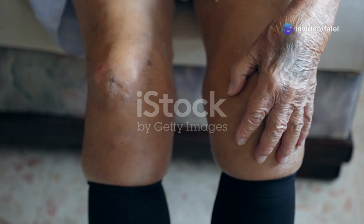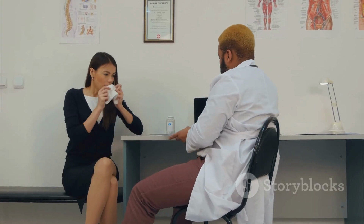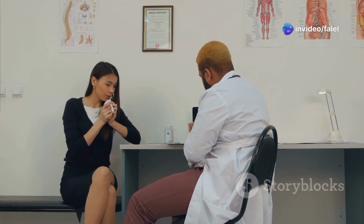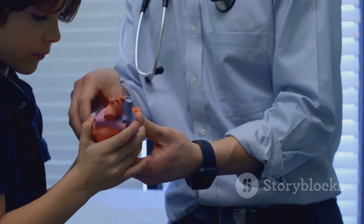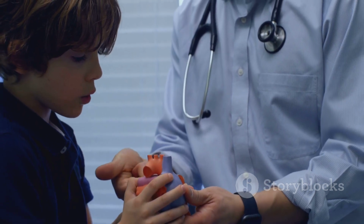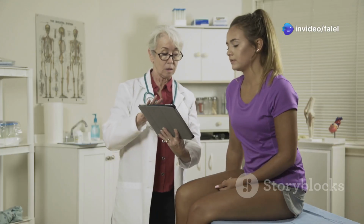Now that we know where edema can pop up, let's talk about what causes it in the first place. As I mentioned earlier, edema is usually a symptom of an underlying condition, and there are a bunch of potential culprits. Let's start with the big ones: cardiovascular disease, kidney disease, and liver disease. These organs play a crucial role in regulating fluid balance in the body, so when they're not functioning properly, fluid can build up. But it's not always about organ dysfunction.